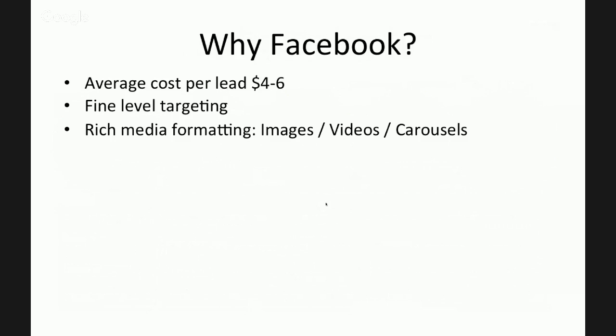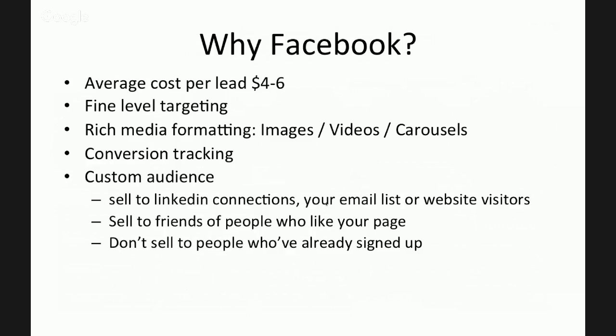You can also have rich media in your ad, so you can have images or even carousels of images and videos, and you might need to test those to see which one works best for you. But they're far more attention grabbing than the standard ads you get, especially on Google. Of course, you can track all your conversions, so you know exactly how your ads are performing. You can create custom audiences. So you can advertise just to the people that you're friends with on LinkedIn, or just to the people that are on your email list, or just show your ads to people who like your page and their friends. And you can also stop advertising to people who've already signed up or have already expressed that they're not interested.